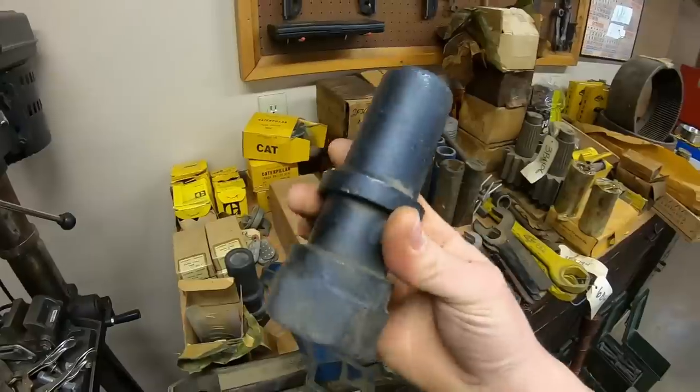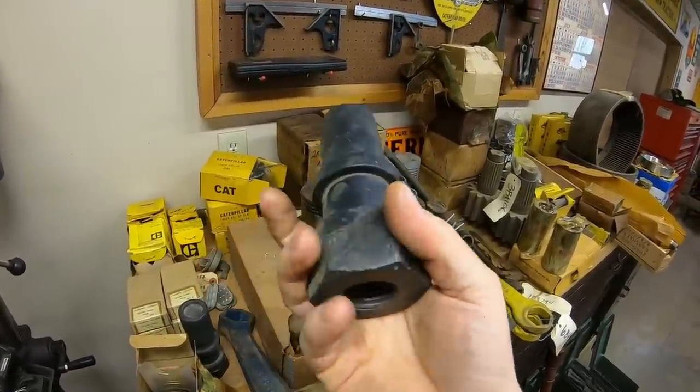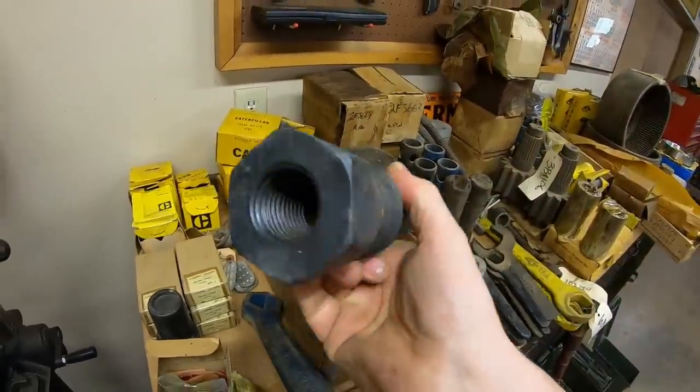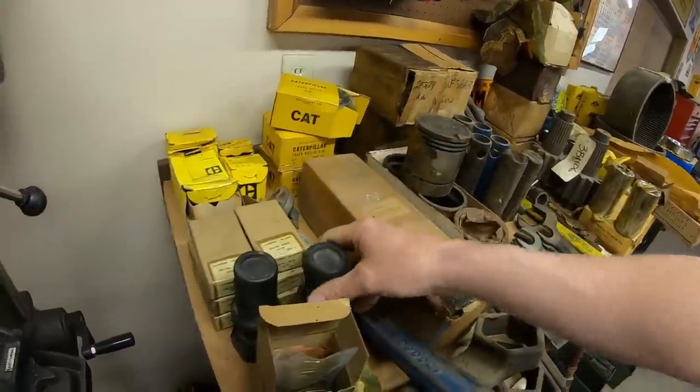NOS, this is early first generation Caterpillar D2 track adjusting nuts that have not had the slits put in them. These are the first style, originals. Two of them, never been used. I was one short for 1113. One of these might go onto there.